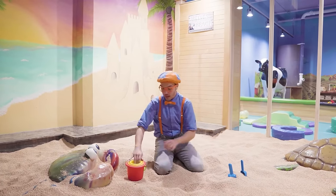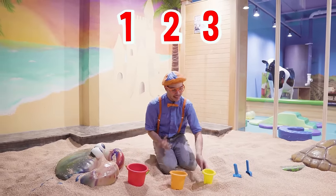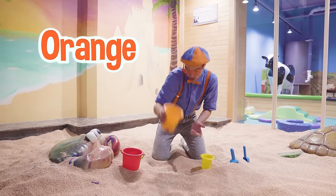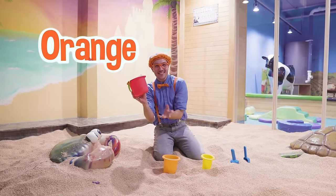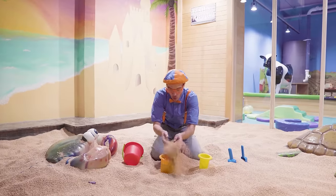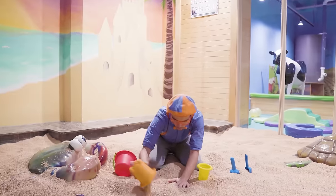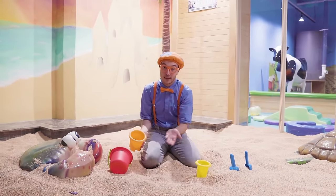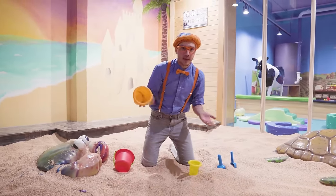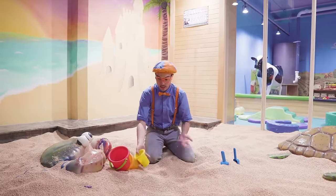And we have 1, two, three different pails. Yeah, this one is the color yellow, this one is the color orange, and this one is the color red. Yeah, these are really helpful for scooping sand up, whoa, and making a sand castle. Okay, let's try it out. Uh-oh, it looked like our sandcastle didn't stand up. But that's okay. Sometimes when you're trying to make something, it doesn't work on the first time, so you gotta just keep trying. Whoa, this is pretty cool.